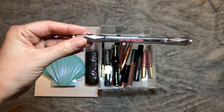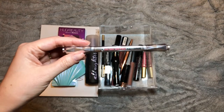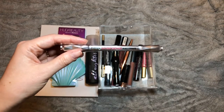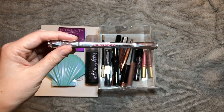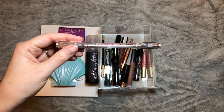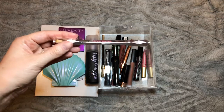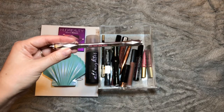For my brow product, we yet again have been attacked by concealer. This is the Benefit Goof Proof Brow Pencil, and I also think this one is coming towards the end, but I do believe I have another one in backup. I will check though, because I don't think I could cope without this one, so obviously for that reason this is going forward.